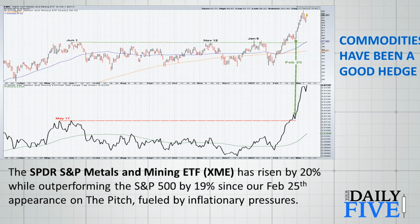And then if you look at the actual ETF itself, it was in the process of breaking out from the June 1st high of last year. It was actually breaking out and retesting that as support. So we put that out as a long idea. It's risen by 20% since then, and it's outperformed the S&P by 19%.